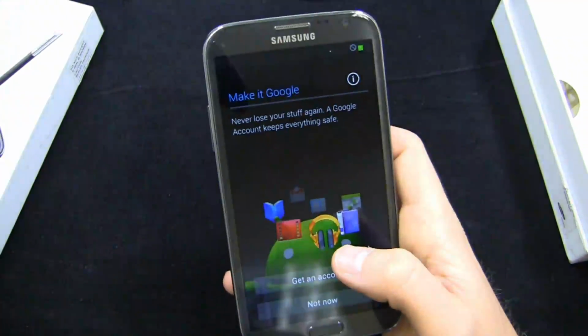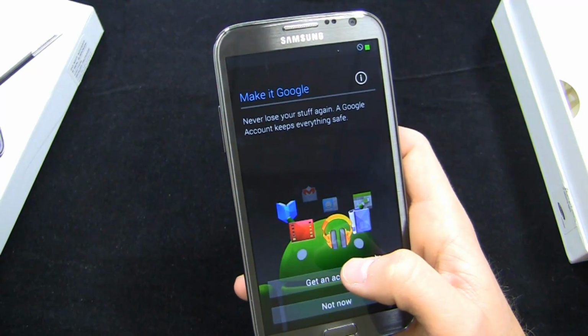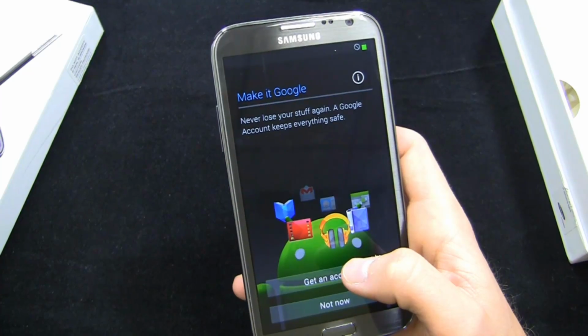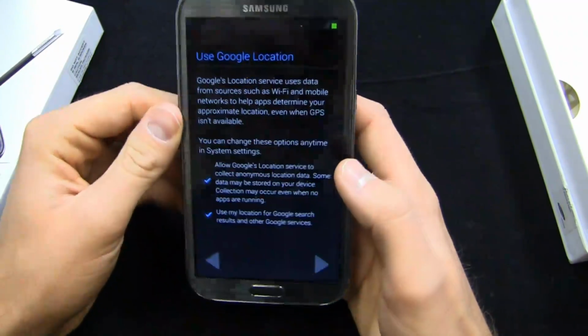Oh, and sounds like one of my phones is getting an emergency alert. Take shelter. Uh-oh, extreme alert. Perhaps, oh, a tornado warning. Oh, that's not good. You know what? We got a Galaxy Note 2 video to shoot. I don't have time for tornado warnings.